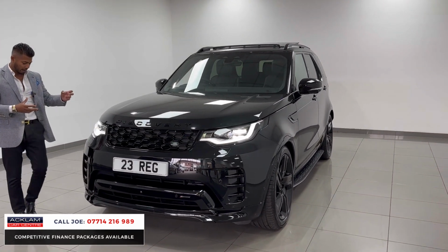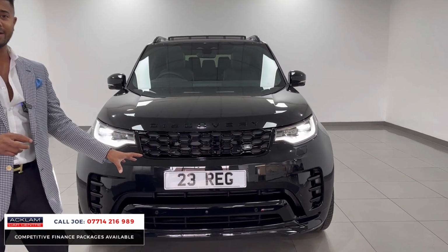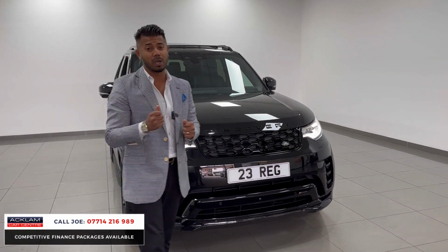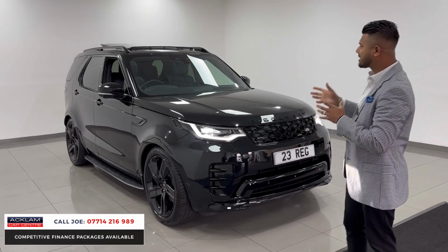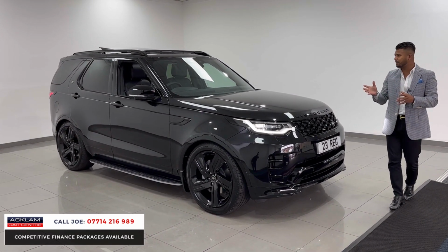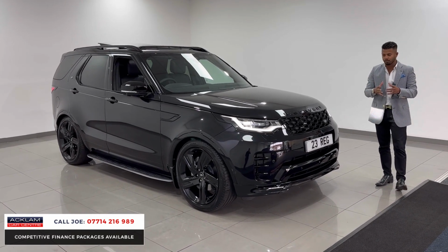In the Santorini Black, which is a metallic black, we've only 193 miles on, 23 registration, which means it's got the remainder of the manufacturer's warranty all the way up to 2026. Now remember, this is a big SUV. Great on running cost, but it's a 7-seater, lots of boot space, cabin space, and the features that this car gives you, you really can't want much more.